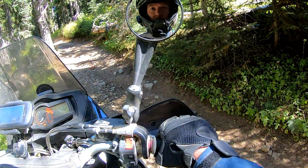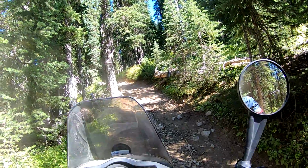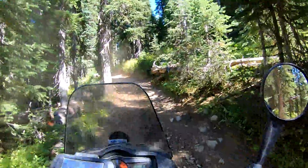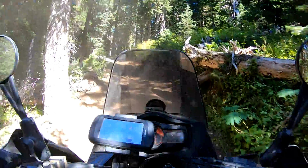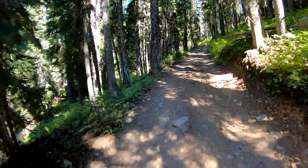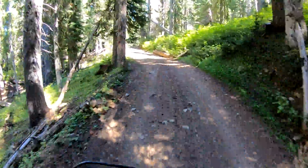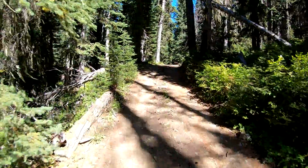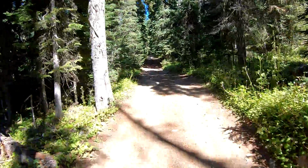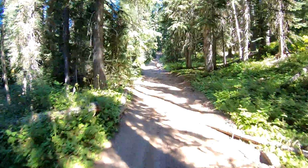We're back on the trail. Just had a little lunch at this cool lake. I'm gonna let Chris get a little head start. So far the trail's been awesome. It's been kind of fun at times, challenging at others. You never really know what you're gonna stumble upon.